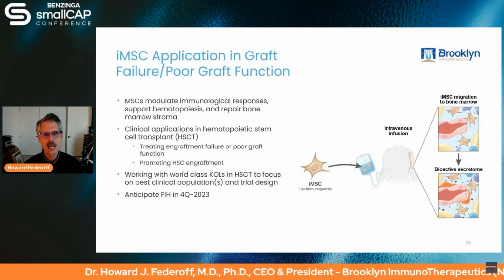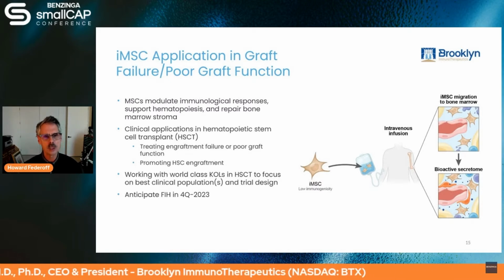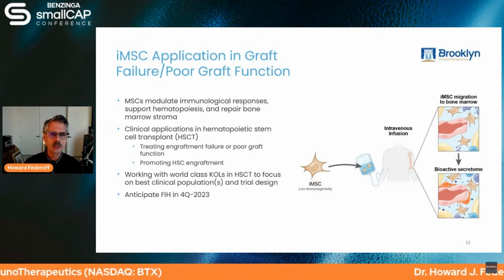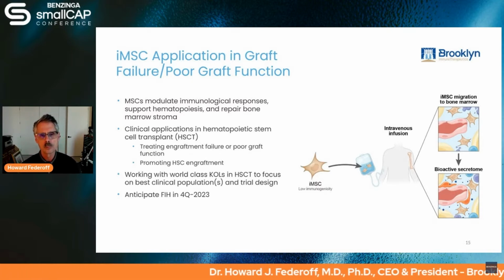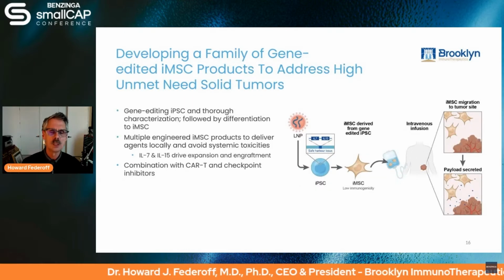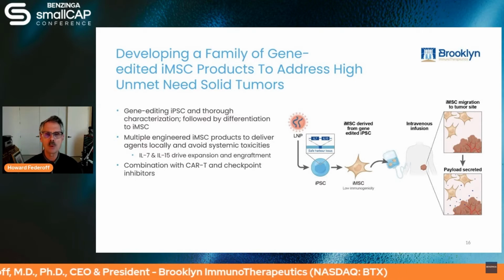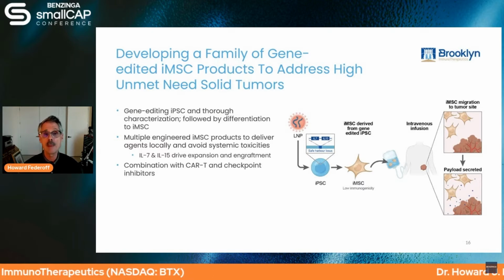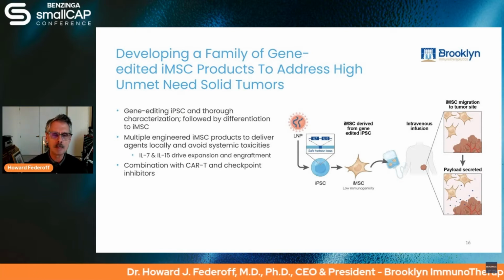Working with world-class key opinion leaders in HSCTs, we are now focusing on the best clinical applications and trial design and anticipate entering into the clinic first in human in Q4 of 2023. Developing a family of gene editing iMSCs borrows on that which we've just discussed, which is the unedited iPSC-derived iMSC, and allows us to address a variety of solid tumors where there is clinical high unmet medical need.